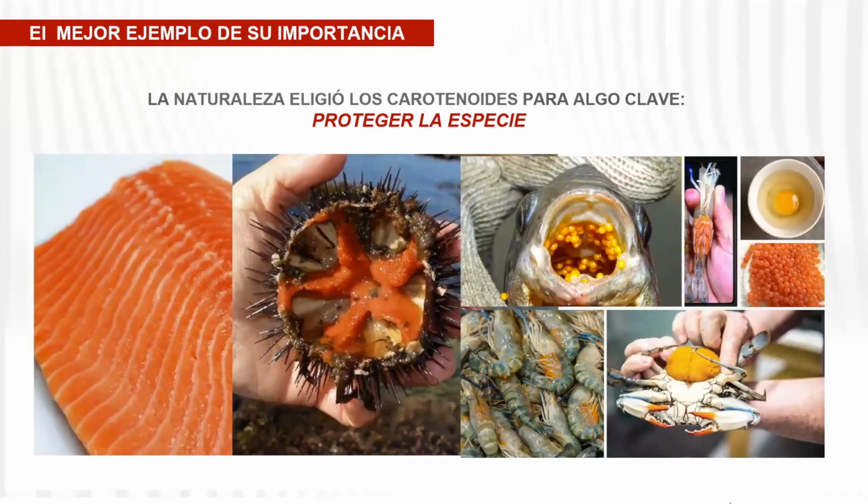So why do we have carotenoids? You have some images here showing where you can find carotenoids, especially in the aquatic world. Of course, salmon is well known, and you have here a very deep Atlantic salmon, using Panaferd, which is the natural color we'll talk about. You have this sea urchin, and you see the very deep red ova, colored mostly by astaxanthin in that case. Of course, you may find shrimp and crabs, and especially ova as well here. So the main interest is, of course, to protect the species, and that's the main reason why carotenoids are stored by the animals.